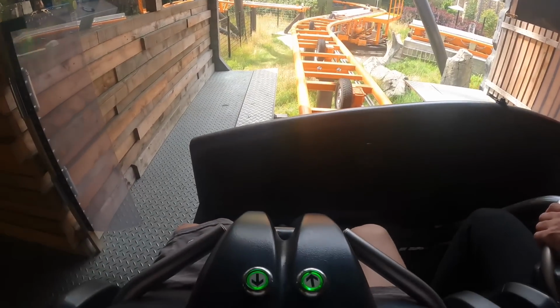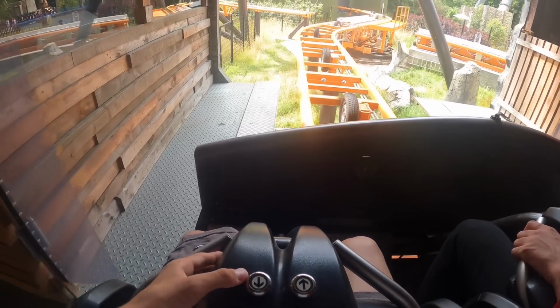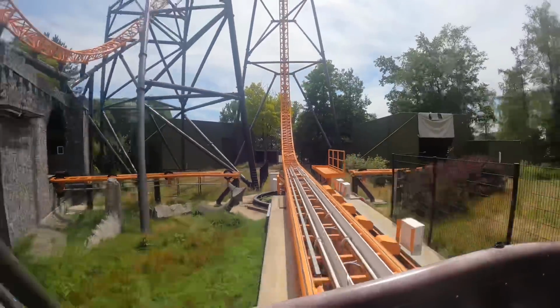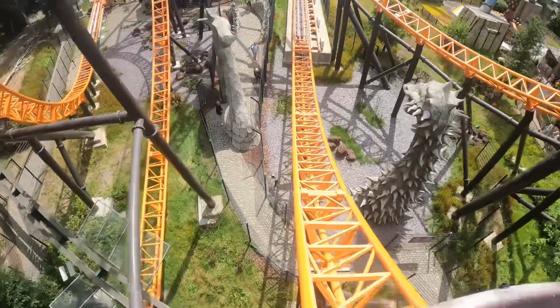A voting system, and we're unrandomized. Obviously, I'm going to choose backwards because they have a separate forwards line. We're going backwards. Oh my god. Oh boy. Whoa! Oh, it's already smooth, you can tell. Okay, yes ma'am.